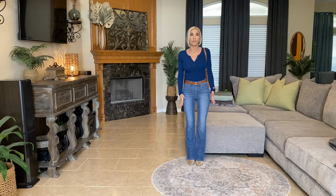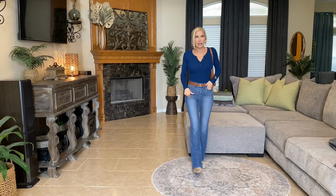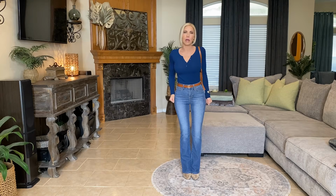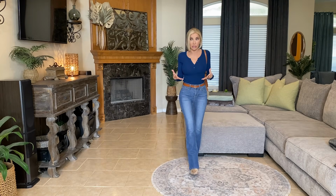But you do have to be careful. You have to try these on. I would not just buy them online. I mean, unless you know your size so perfectly. I tried these on in every color and this color fit me and the black color fit me. The light wash, I couldn't even get them up past my hips. So in the same exact size. So you might want to try them on in store.